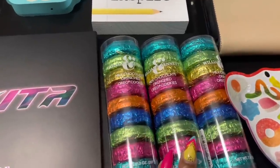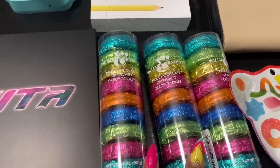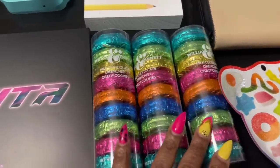But we have these milk chocolate drenched Oreo cookies. I'm gonna throw this in their bag.